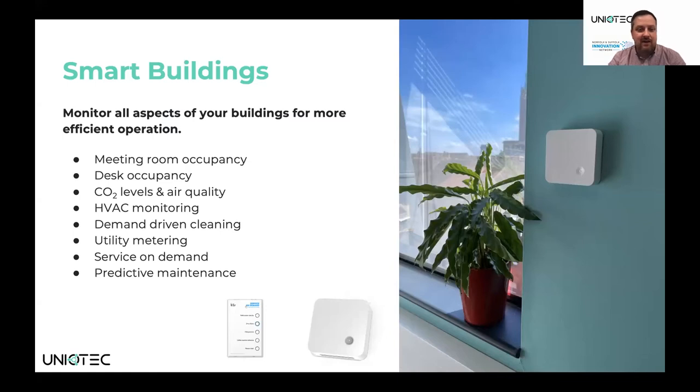You can even go for a bit of gamification on this, try and get people to drive down their consumption, having a leaderboard within your office space. We do service on demand. So there's a little picture on the bottom of the slide here of a call point button. We have these installed in communal areas and office blocks to allow people to notify the building managers when something needs doing. So in our office here, we have them for topping up the tea and coffee, which is very widely used. It sends a text message to the building manager who comes and tops it up for you.